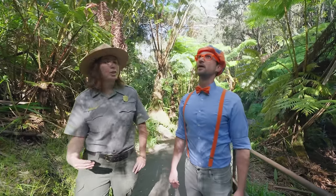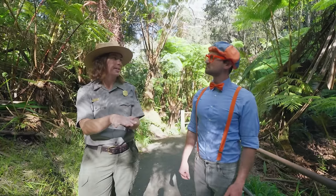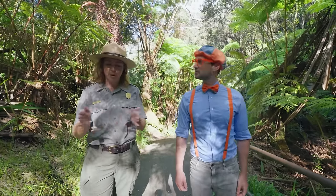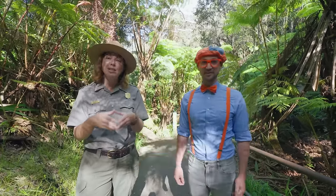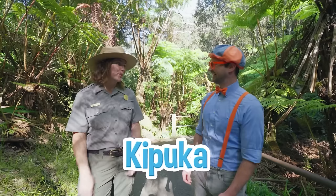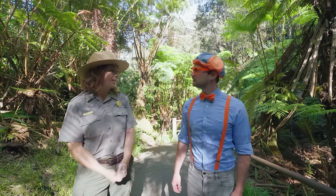Well, the thing is, during many volcanic eruptions here, the lava doesn't cover the whole forest. Sometimes it'll flow around areas and leave a little pocket of forest. We call these kipukas. Kipuka. That's right. These are really important, actually, because kipukas serve as seed banks.